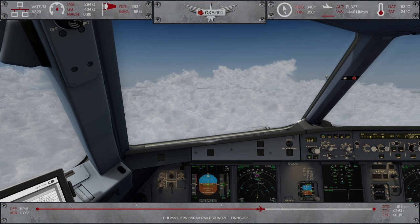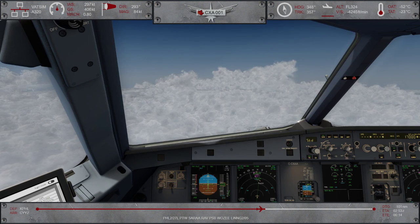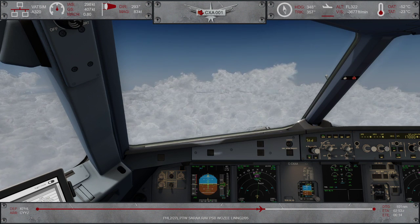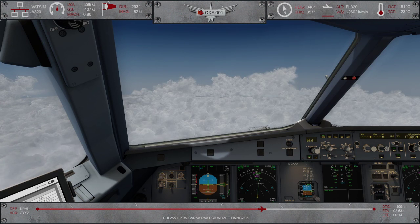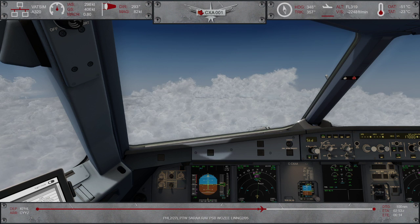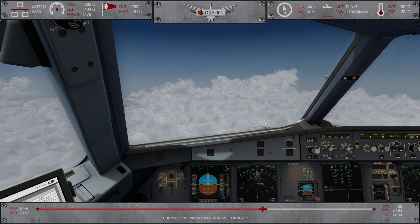Metro 1095, contact Chicago Center, 121.27. Chicago, 121.27, Metro 1095, thanks a lot. Jazz 545, expect ILS runway 24 right approach from Boudreaux. Roger, expect 24 right from Boudreaux, Jazz 545.